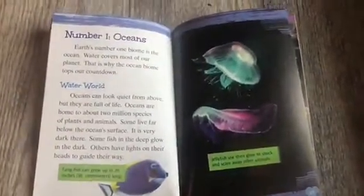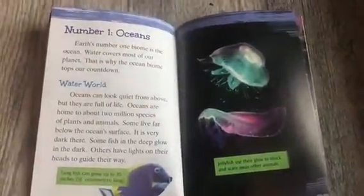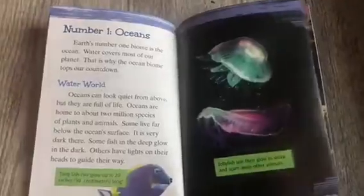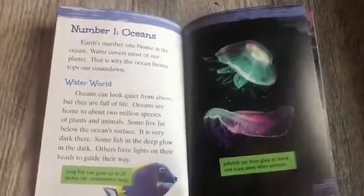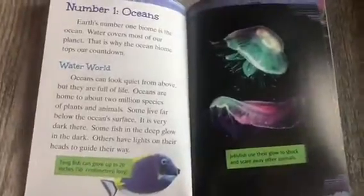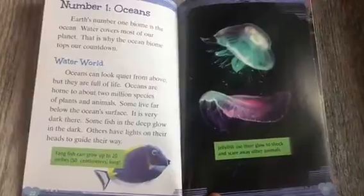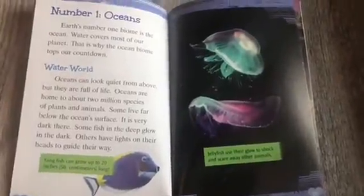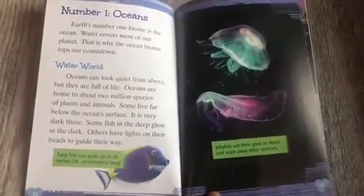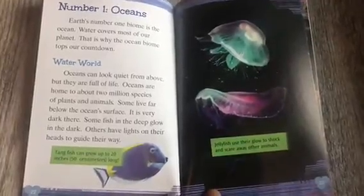Number 1, oceans. Earth's number 1 biome is the ocean. Water covers most of our planet. That is why the ocean biome is at the top of our countdown. Oceans can look quiet from above, but they are full of life. Oceans are home to about 2 million species of plants and animals.